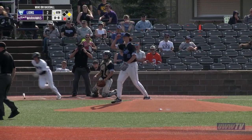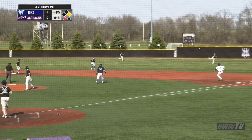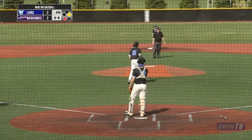Runner goes for second, but it doesn't matter. It doesn't matter at all, folks, as Matt Skolin gets that one in the gap to right field. And now we've got runners at the corners.